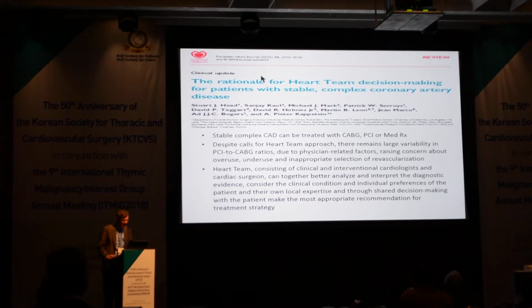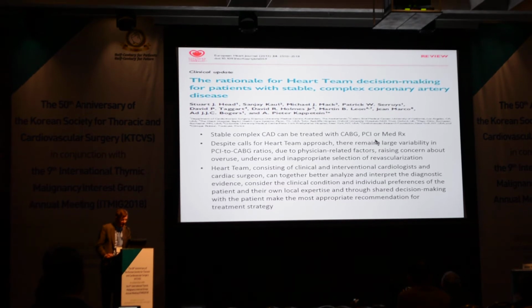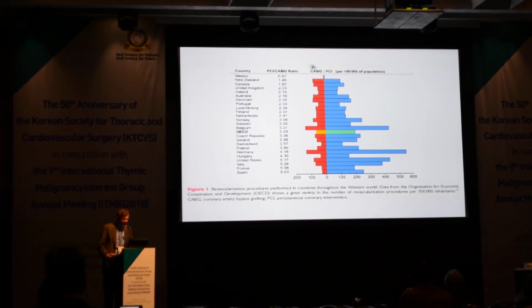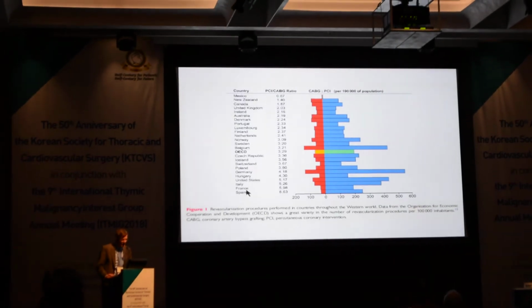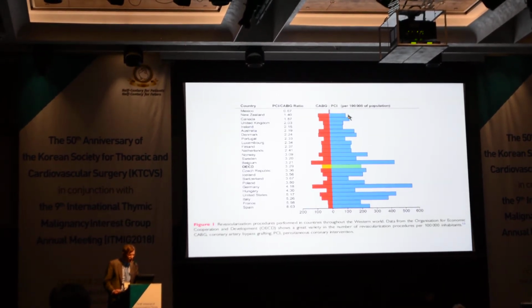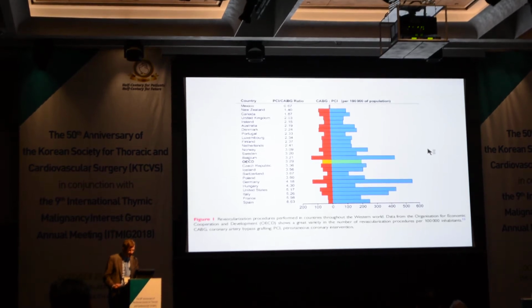Stuart Head wrote this very interesting paper in the European Heart Journal back in 2013 talking about the importance of a heart team in stable coronary disease. And I think you've seen this slide before from that paper, demonstrating how dramatically different the CABG to PCI ratio is in multiple different developed countries, without any good explanation for why that would be.